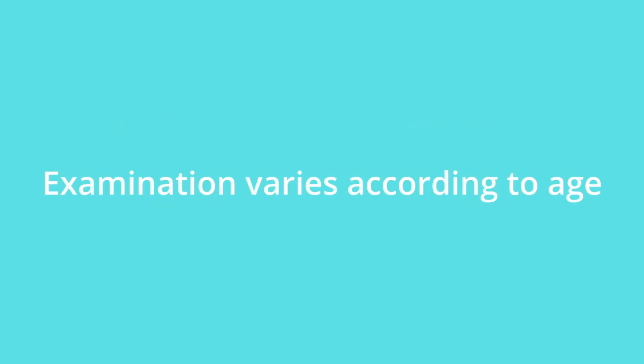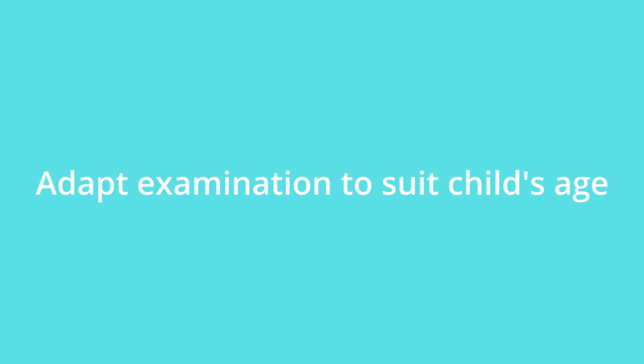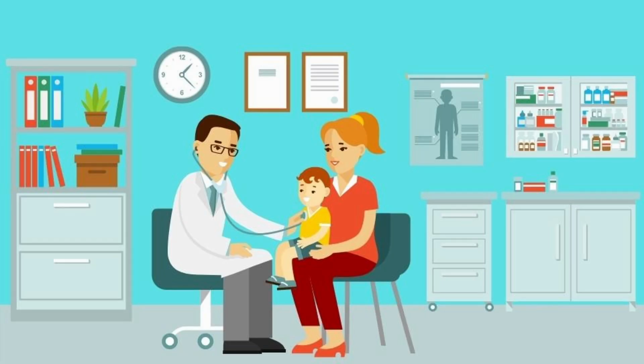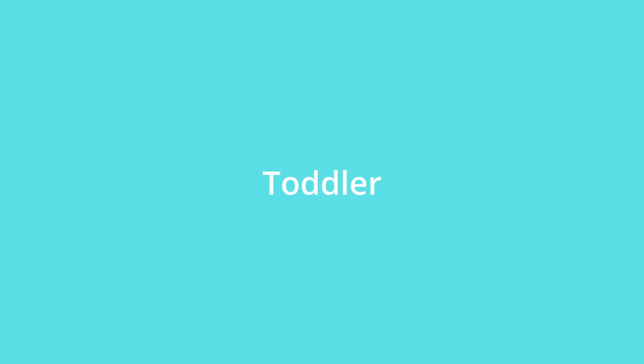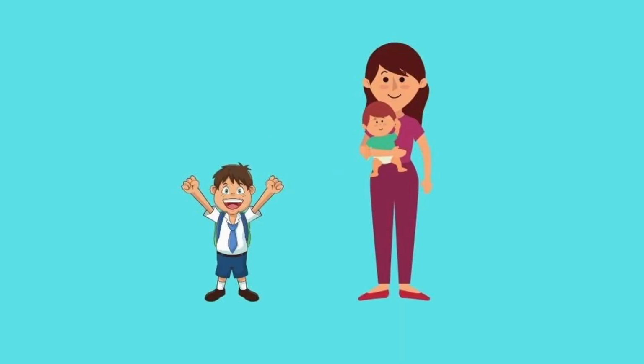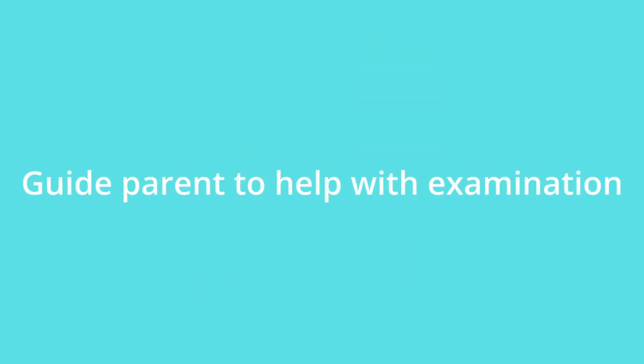Physical examination varies according to the age of the child. Examination needs to be adapted to suit the child's age. Consider the position of the child. Should a child be examined on his mother's lap or on an examination couch? Infants are best examined on an examination couch with a parent next to them. A toddler may be initially examined on a parent's lap. Parents are reassuring for the child. They can help the doctor in facilitating the examination if guided to do so.